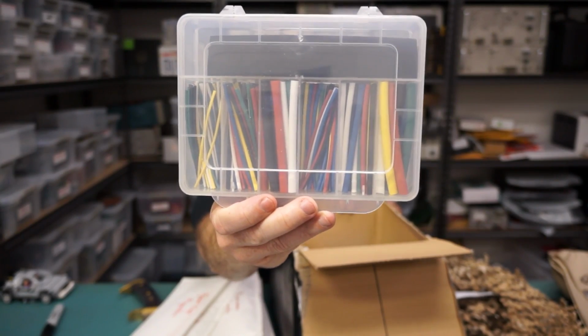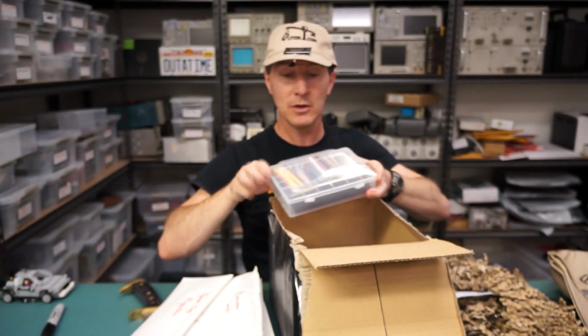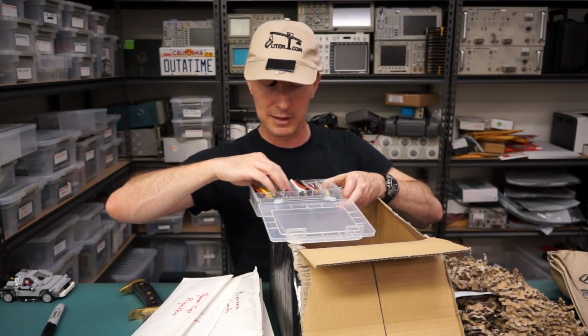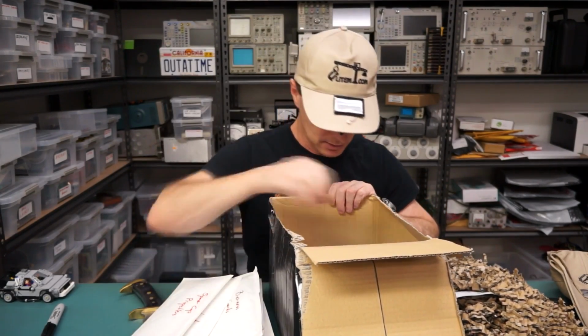And that is chock-a-block full of all the nice incremental sizes there. That's often the problem with heat shrink tubing, is the incremental sizes. But that is a very nice little kit. I'd sell that one. Definitely.